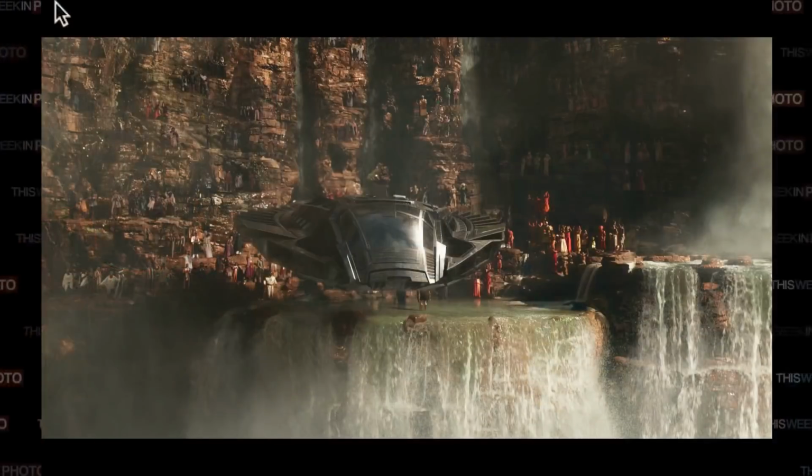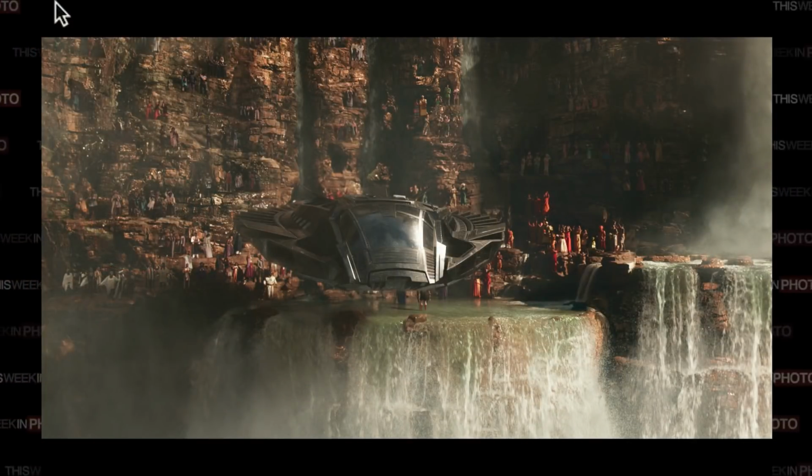Let's get a ticket. Okay, so this next shot is they're on the waterfall and they're getting ready to do the challenge, right? And the ship is bringing Black Panther to this proving area, which is at the top of some waterfalls. It's a brilliant shot. It's beautiful. What did you think when you saw this shot?